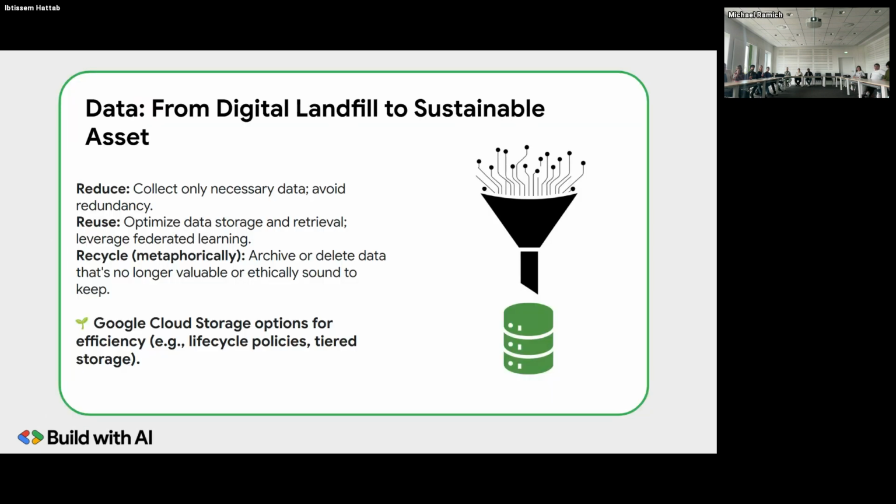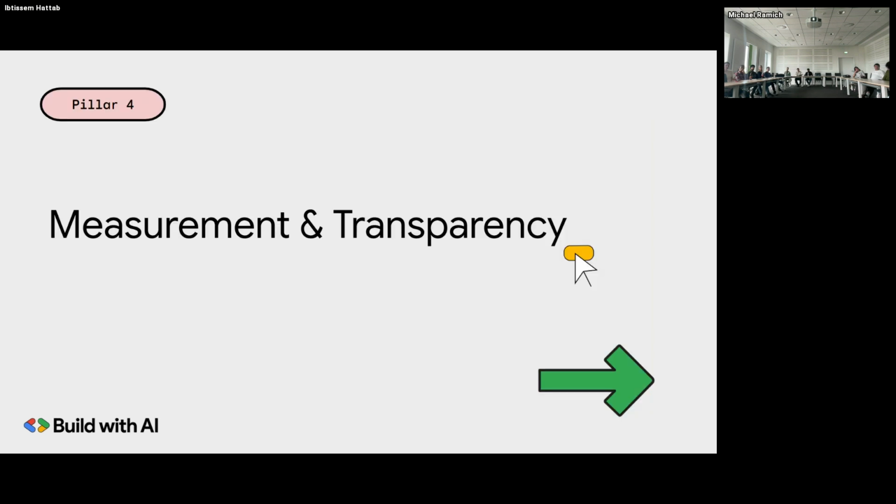So when we talk about data, we can talk from digital landfill to sustainable assets, starting by reduce: collect only necessary data and avoid redundancy. Then reuse: optimize data storage and retrieval, leverage federated learning. Then recycle, by archive or delete data that are no longer valuable or ethically sound to keep. And here we can include Google Cloud Storage options for efficiency, lifecycle policies, and tiered storage.